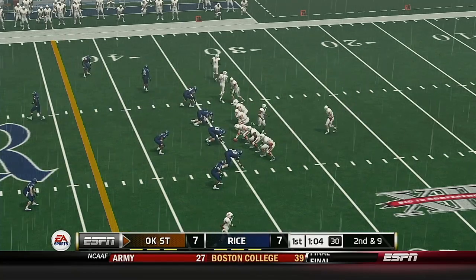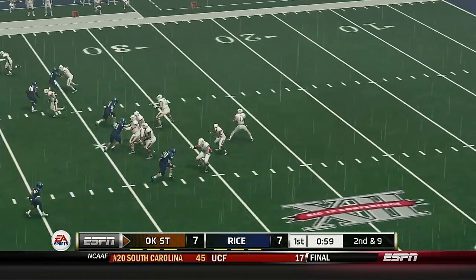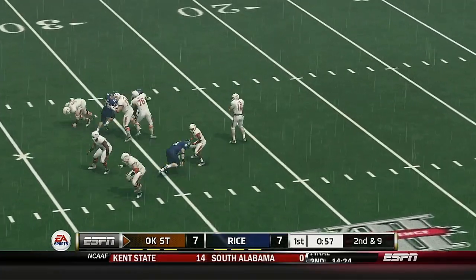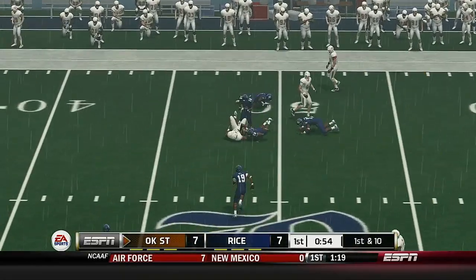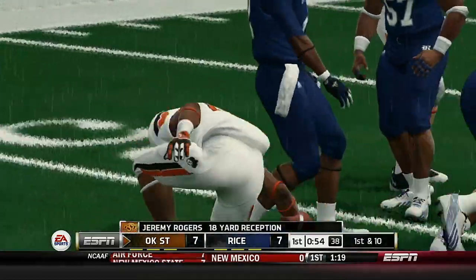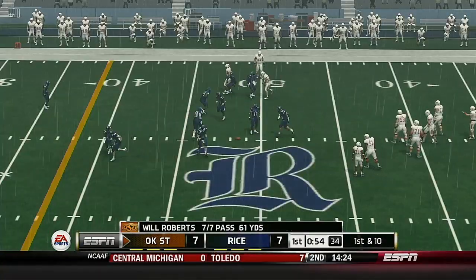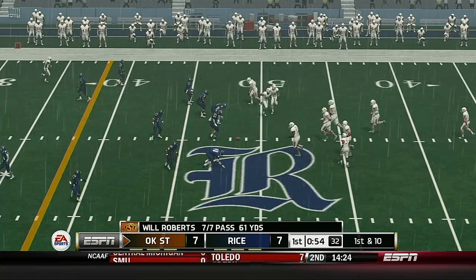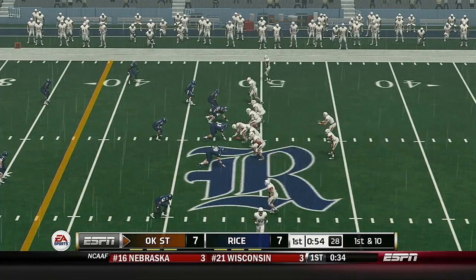That brings in second and nine. He's taken down at the 49. That's a gain of 17 on the play. That makes it first and 10. Larry, Larry, Larry! 57 is the mic. Mark 57. Crunch time, defense.